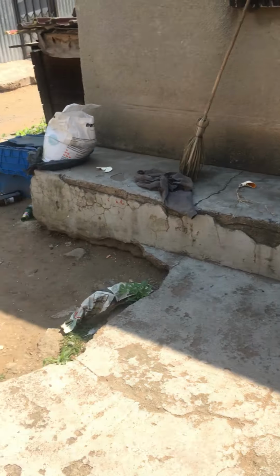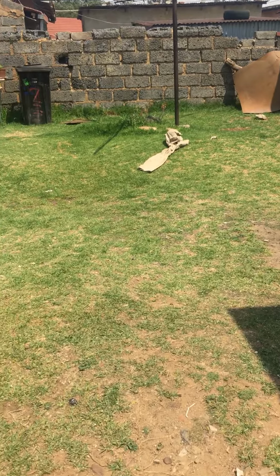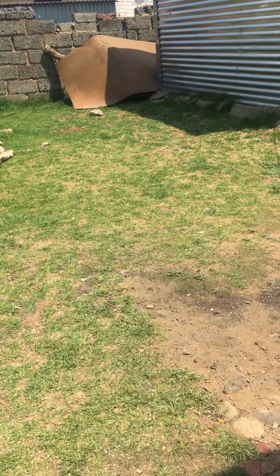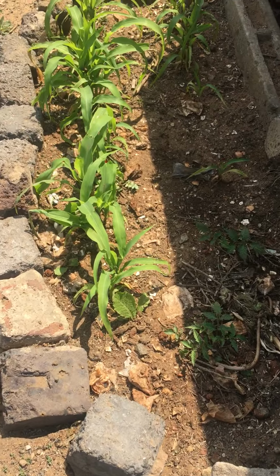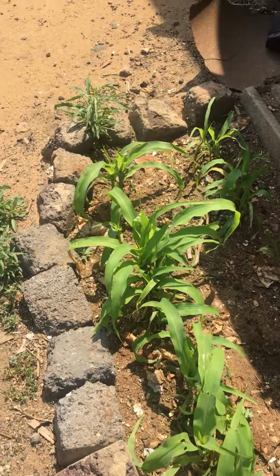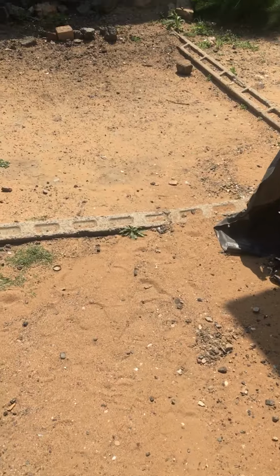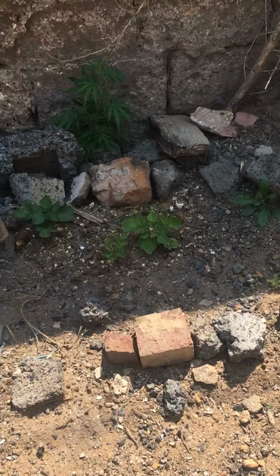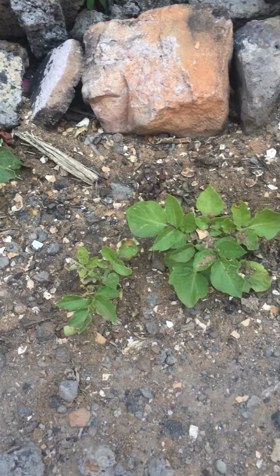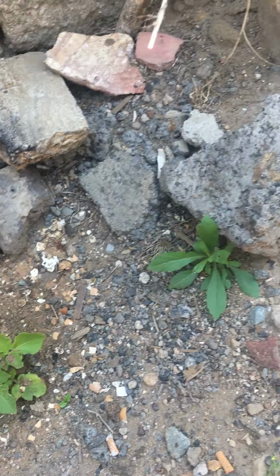So I'll just take a walk around the back here. This is just some of my maize. I grow vegetables as well as herbs. Some of them aren't doing too well. Potatoes are struggling because of the heat.